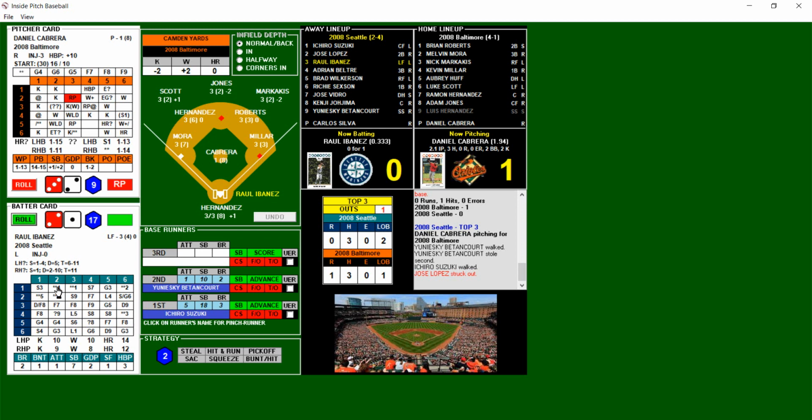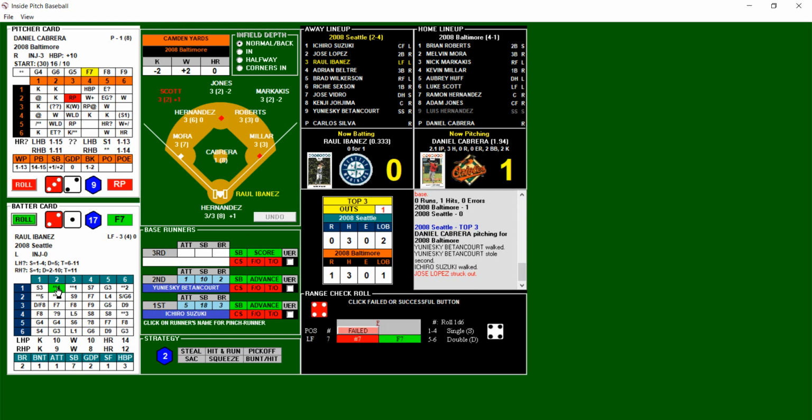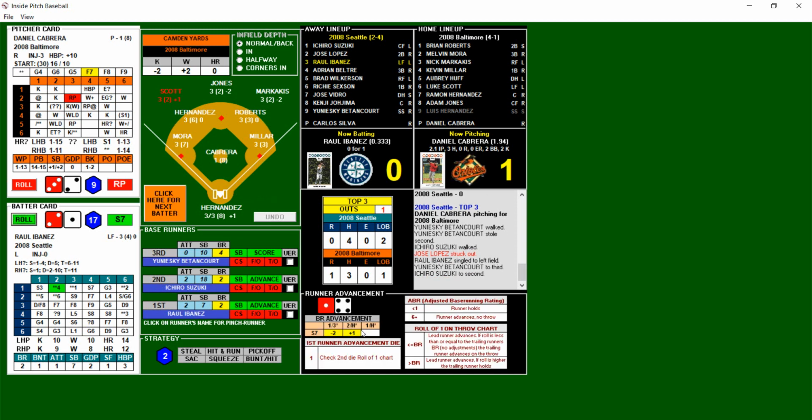2-1, double star 4, fly ball. That's a fly ball out there to Scott. Now Scott's range, it's an F7, so we go to 4. That's the F7 there, that's in yellow. Scott's range is a 1-3. That's a 4. That's a base hit for Raul.